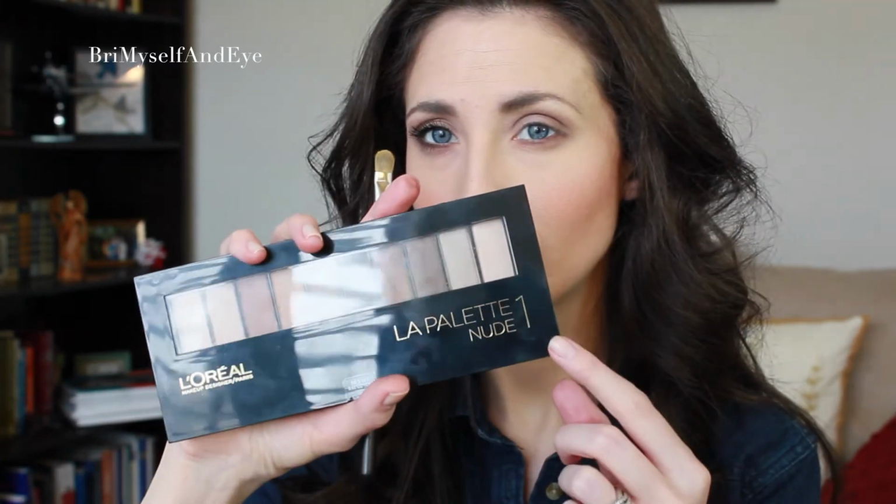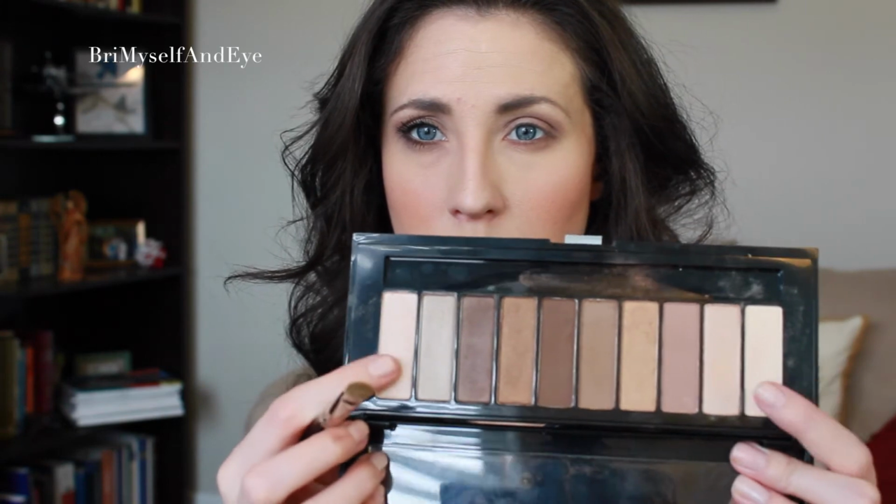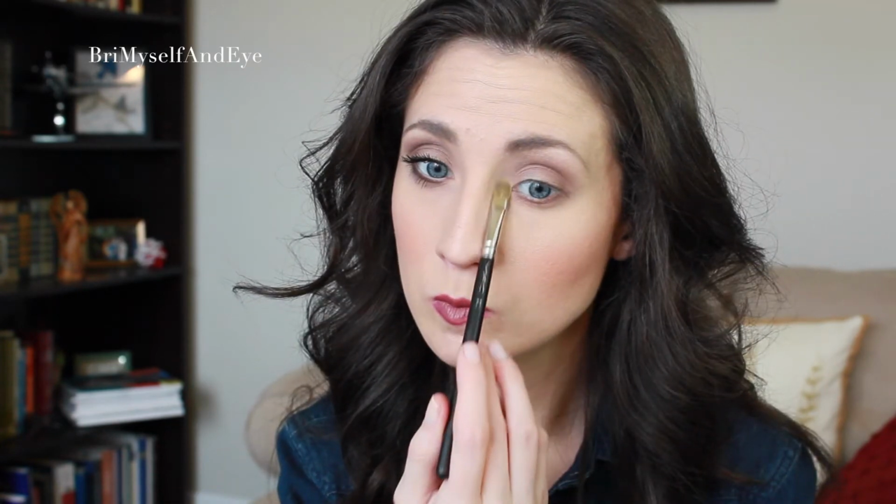Now taking the MAC 242 brush and the La Palette Nude 1, I'm going to take shade 1 and shade 10 for the highlight and inner corner highlight. They didn't have a lot of shimmery highlights like we do today, so I'm going to use sort of a matte satin kind of highlight.